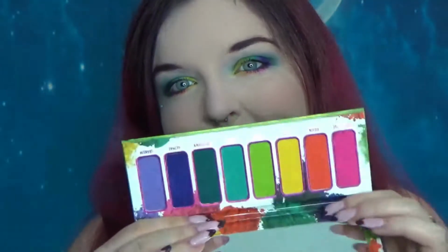Hi guys, so today we're having a look at the Radioactive palette from Melt. I've had this for a couple of weeks. I've been not playing with it and it's been killing me because I've been dying to play with it, but I've been going to work and it's not really been a work appropriate palette, has it? So this is just amazing.